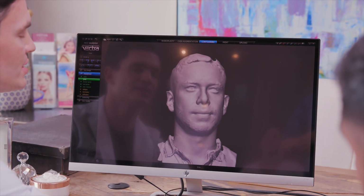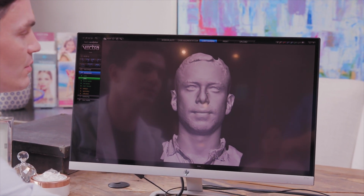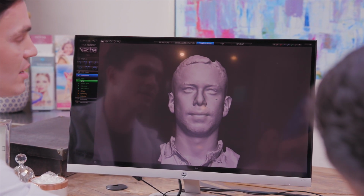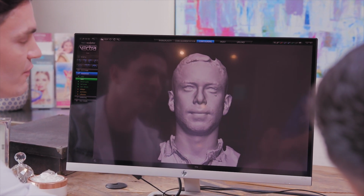Let's look at your grayscale. This tells us a lot about volume and where you have some deficiencies. So when we look at this, we can see that you do have deficiency under both eyes, a little more on this side compared to this side. So we can use filler to restore the fat and bone that you have lost. Other than that, the volume to your face is quite nice.